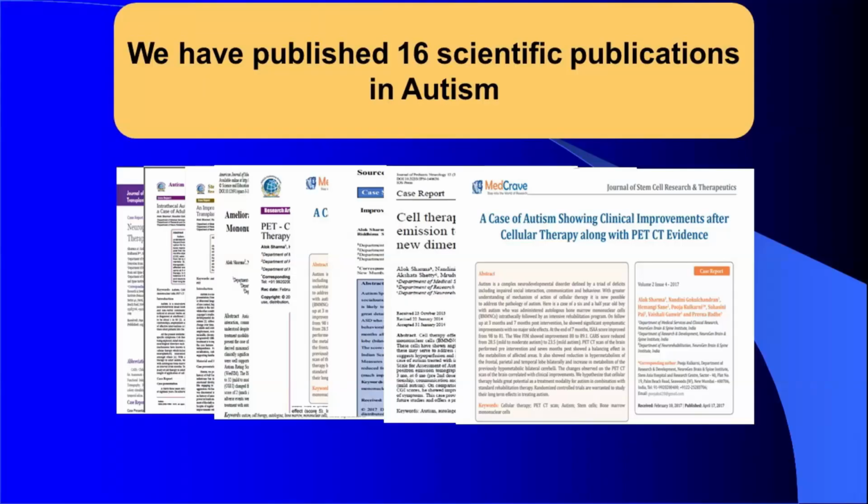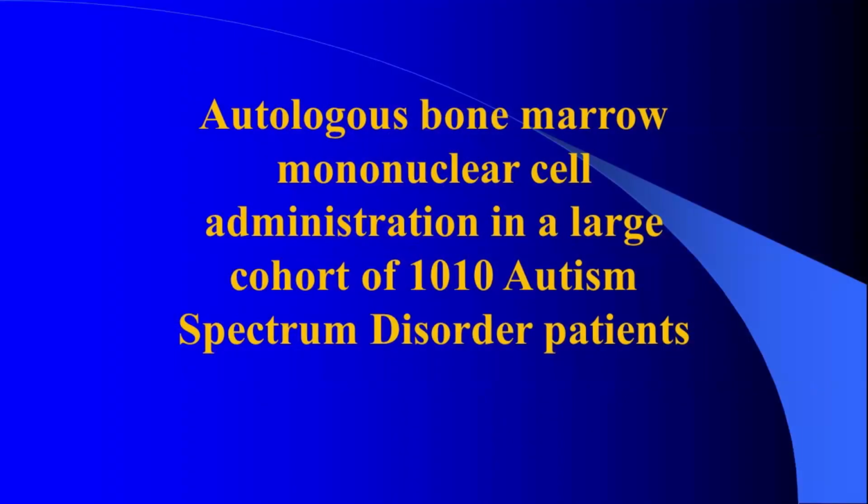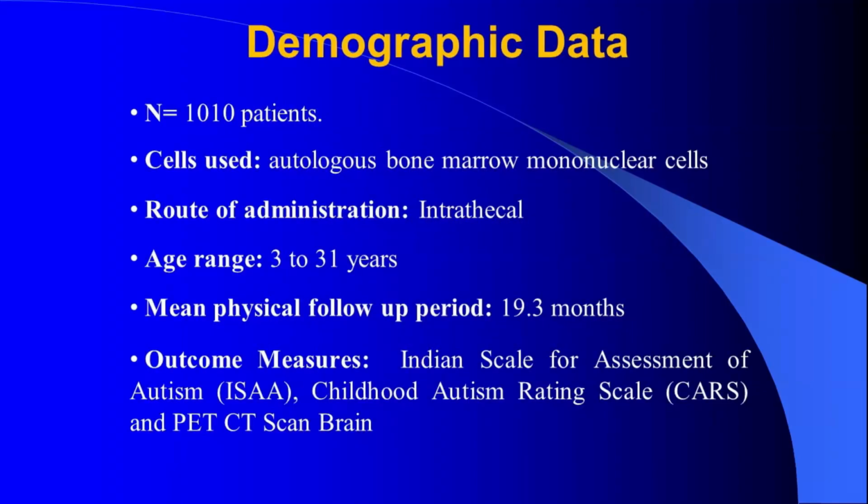We have a total of 6 scientific publications on the results of cell therapy in autism. And now international medical books are introducing chapters. In this book on recent advances in autism, there is a chapter, Stem Cell Therapy in Autism Spectrum Disorders, and they've asked us to write the chapter. So we've written the chapter for this book. Now, this is data. What I showed you earlier was published. This data of 1,000 patients has been sent for publication. But just to give you an outcome, this is 1,010 patients.